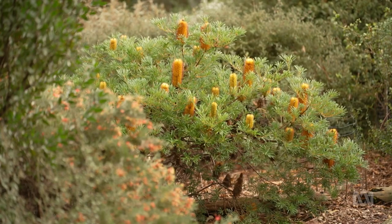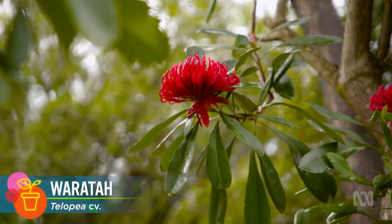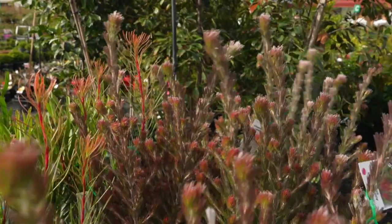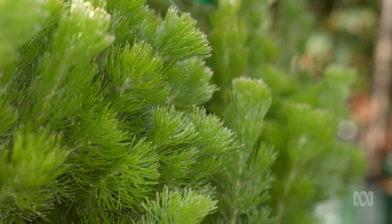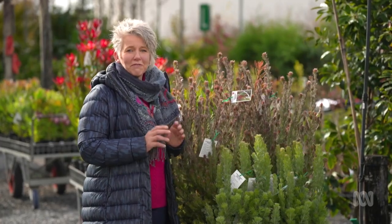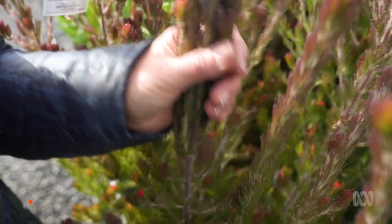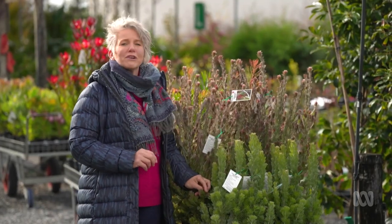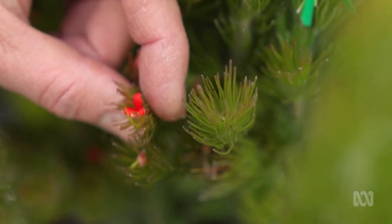Other members of the Proteaceae family are well-known Aussie favourites, such as Banksias, Waratahs, Hakeas, Macadamias and Grevilleas. And this lovely Adenanthos, commonly known as the woolly bush, can sometimes reach up to 5 metres in height. There are dwarf forms of woolly bush available, like this beautiful one with its silver foliage, or this form which has got a bronze hue. Now, both forms produce tiny little orangey red flowers on and off for most of the year, and these flowers are loved by the birds.